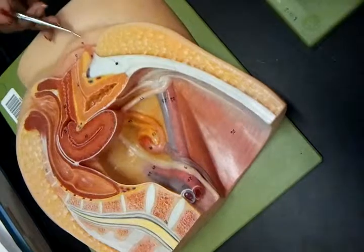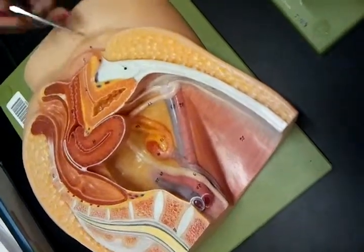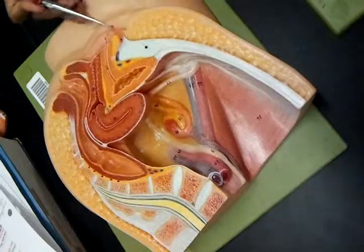Now, in some countries, some third world countries, they actually cut the female's clitoris. It's horrible. It's just terrible. So they can't really enjoy that whole sexual process.